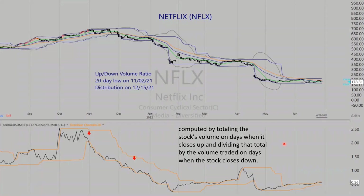Why am I using 50 days? Because when the distribution or accumulation process is happening in stocks, it happens over a period of time. When institutions are buying and when they're selling, most of the time it's going to happen over a period of time. So how this is calculated is you compute the total stock volume on days when it closes up, and divide that by the volume on days that the stock closes lower. What am I saying by that?